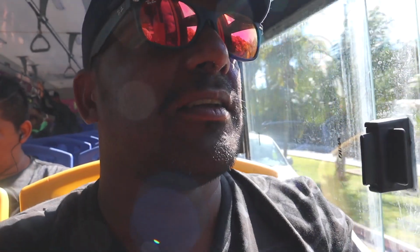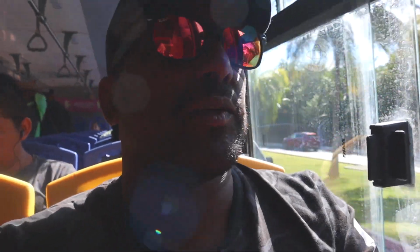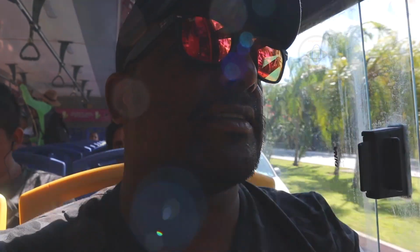Got into the bus and it is R1 or R2, whichever you can take to the center. That is downtown Cancun, and from there you can go anywhere. So we just took a bus R2 to this. It cost around 12 pesos.